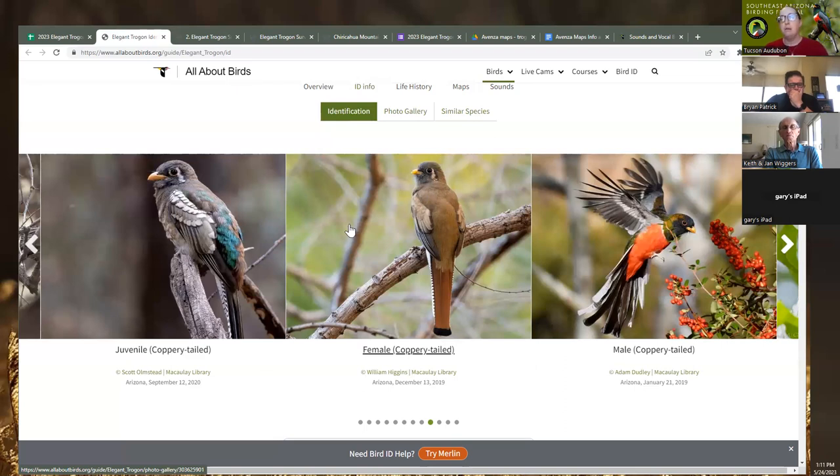And we see females far less frequently than males. They're a little more shy. So if you do see a female, that's pretty great, because I always see a couple a year, and then I see many more males than females. The females do call, but not nearly as much as the males, and in a much deeper tone of voice.